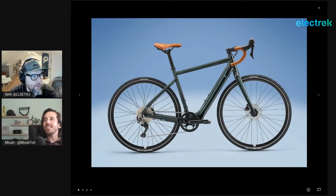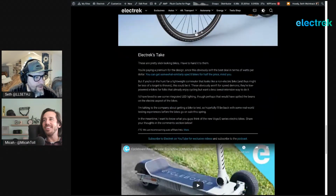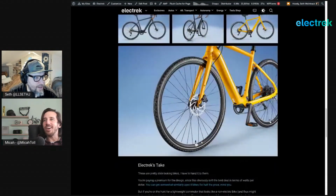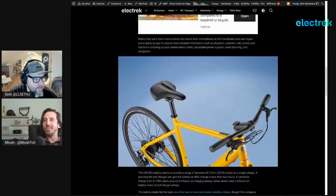One last important question: Class 1 or Class 3 here? I'm pretty sure these are Class 1. Okay, so it's garbage. I'm a big fan of the Class 3s. Class 1 means it tops out at 20 miles per hour, and then the motor cuts off. So these are, again, your fitness bikes, you're not trying to blast your way to work. I agree, Class 3, 28 miles an hour would have been great.